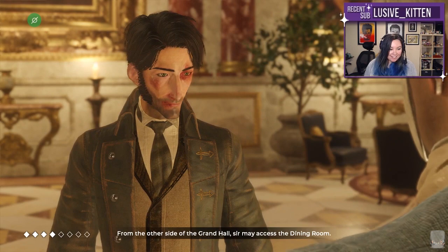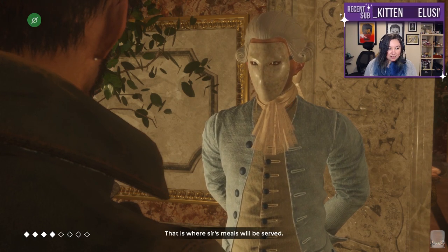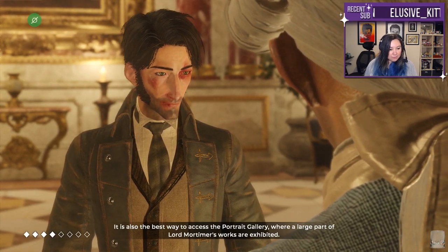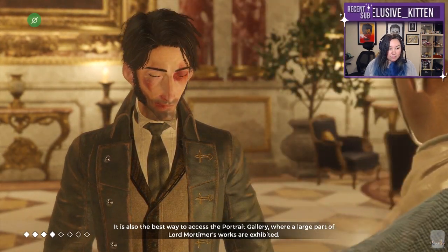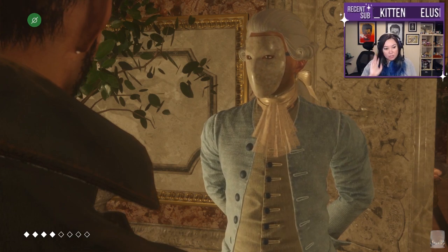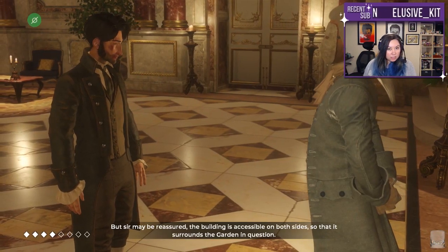From the other side of the Grand Hall, Sir may access the dining room. That is where Sir's meals will be served. From the dining room, Sir may benefit from an exceptional view overlooking the island. It is also the best way to access the portrait gallery, where a large part of Lord Mortimer's works are exhibited. And in the gallery, Sir will also find access to the garden. Sir may be reassured, the building is accessible on both sides, so that it surrounds the garden.